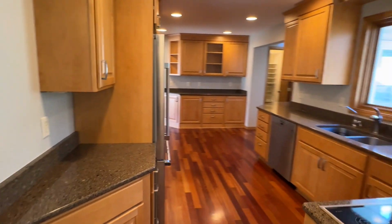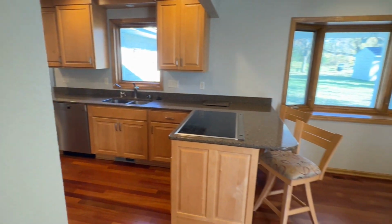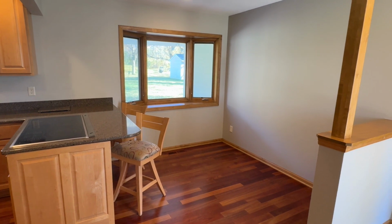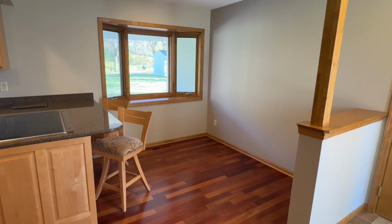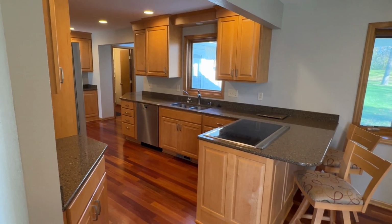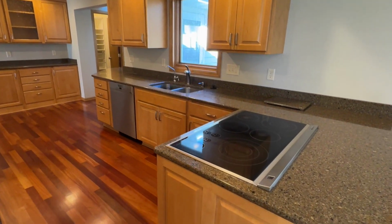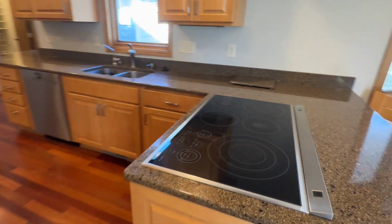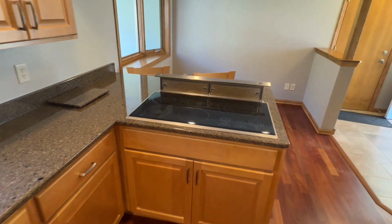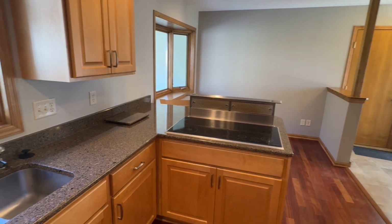Tons of cabinetry. I do believe it is maple. It looks absolutely stunning. And then just in this corner with the bay window would be a nice spot for kind of a little table for an eat-in kitchen style area, I'd say. Look out at the backyard. A couple details. We're gonna have an electric cooktop here with your vent hood. That is nice to have if you're into cooking.